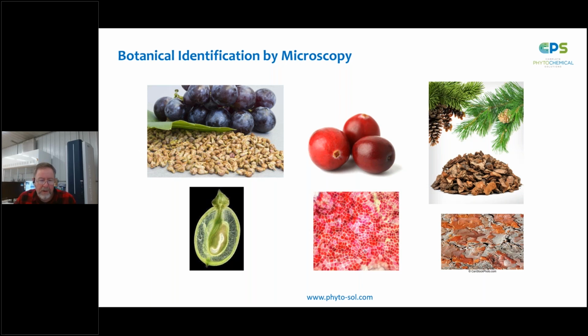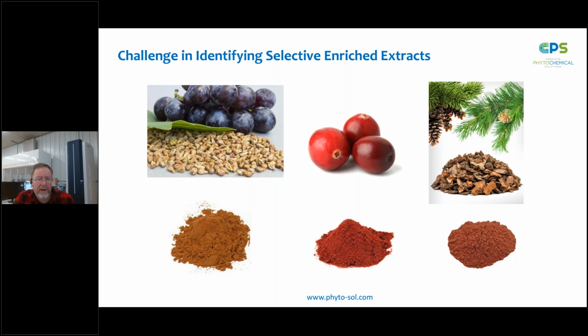botanical product. Where it becomes more difficult is when these various botanicals are extracted and enriched in certain classes of polyphenols. And in our case today, we'll be talking about proanthocyanidins. But most of these then come out and look like this poorly defined brown or brownish red powder. So it would be very difficult, even with microscopy, to tell the difference between an extract of grapeseed extract, cranberry, or pine bark just by its physical look.